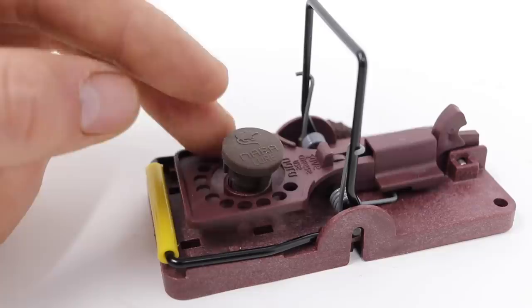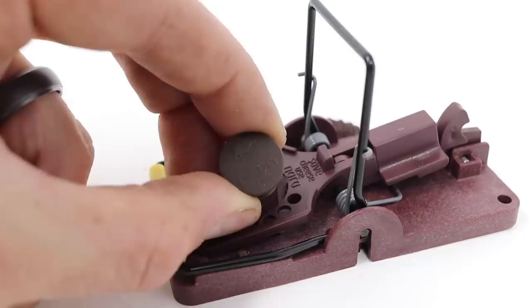I learned so much about mouse traps by setting up the trail cameras. I tried 5 different locations and caught 3 mice. The only times I didn't catch mice are when I used the Nara as bait. I had much better luck putting peanut butter in the cup.